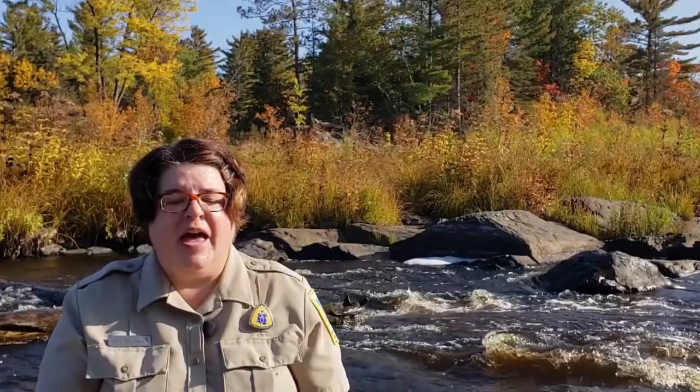This fish has fins so it can swim and gills so it can breathe underwater. The beaver and otter also have many adaptations for living in the water, some of which are similar. Let's head on over to the beaver lodge to check them out.